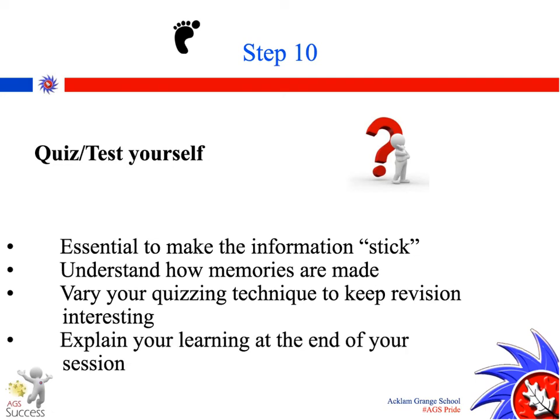A really key part of revision is you explaining your learning at the end of your session. So once you've set yourself a goal, might be to revise so much history in half an hour, once you think you've got there before you move on, cement your learning by explaining what you have learned in that half an hour. Now it's really good if you can verbalise this out loud. You can sit and talk to yourself in your bedroom whilst you do it. You could explain it to somebody else. Friends come in handy here. If they're revising the same thing, you could speak to each other. Or you could record yourself on your phone saying out loud from memory what you've learnt so that you can listen back to it. Again, research has shown that the more we put our learning into our own words and say it out loud, the more likely we are to remember it at a later date.